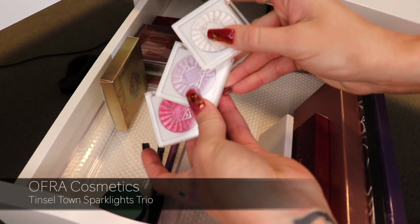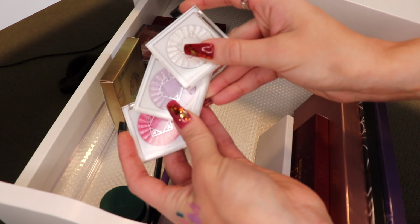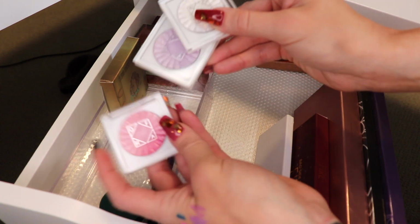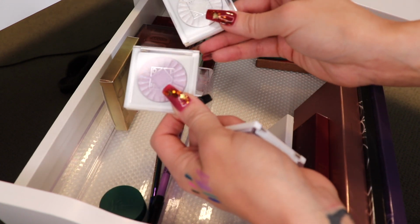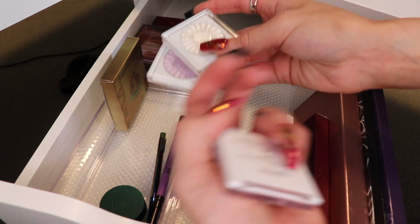Now, I have 3 different Sparklights toppers from Ofra Cosmetics. I absolutely love these products, but I don't see myself playing with pink for the season of fall. So I'm going to go ahead and take the pink one out, but I do like this purple one. I have some purple palettes that I picked out, and this white one is very universal, used all the time.